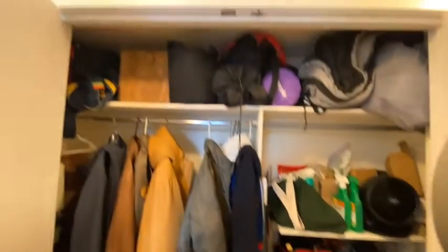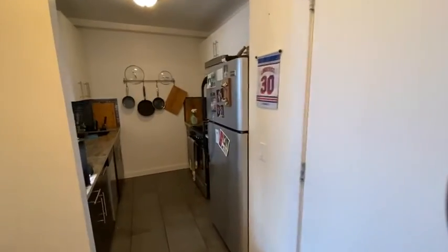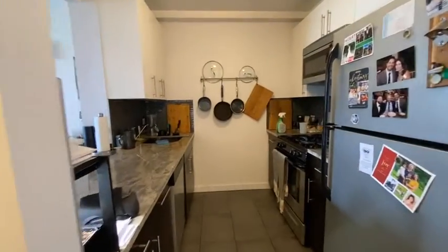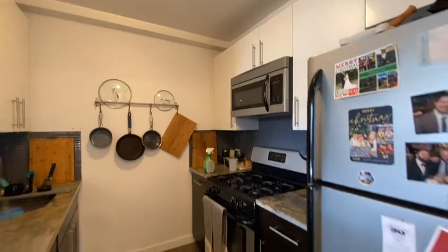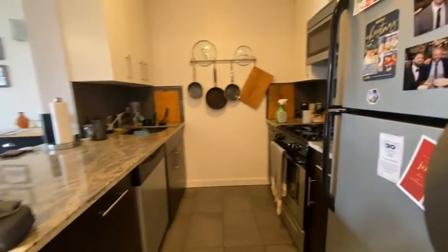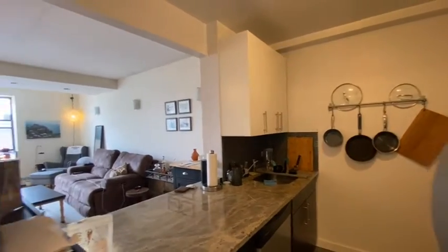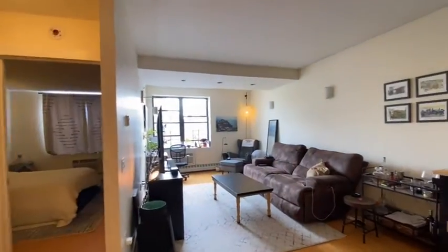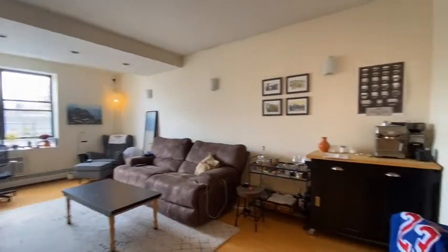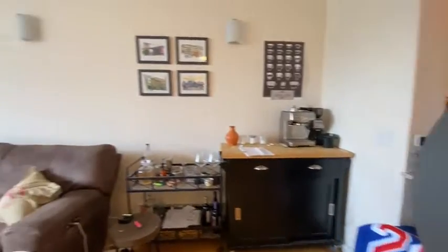Extremely large coat storage closet right over by the kitchen. Stainless appliances, including dishwasher and microwave. Plenty of cabinet and counter space. And it has a nice pass through here into the living area. Breakfast bar setup.